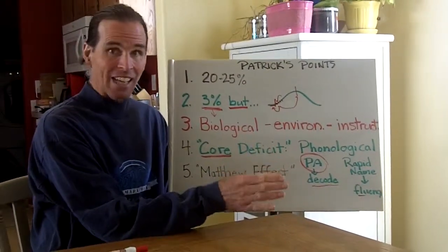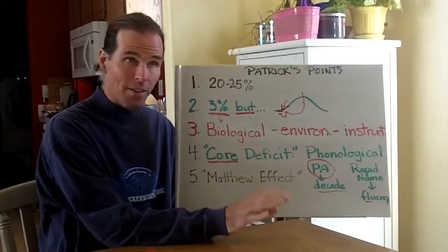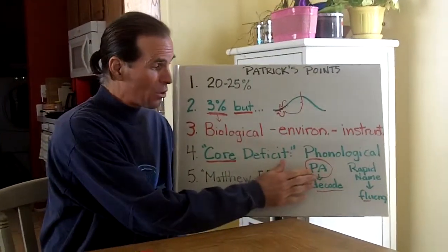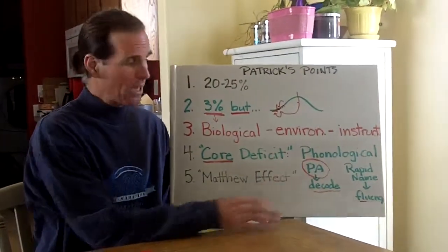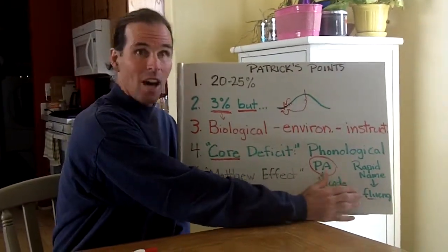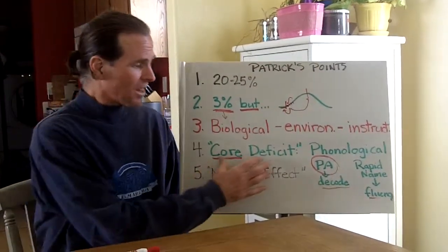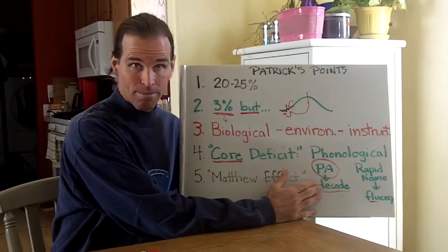Now, as you might guess, the kids who struggle the most and who are the toughest to respond to are referred to as double deficit kids. They have both issues with phonological processing and with rapid naming, both with learning to decode words and automatizing them. So that's another possibility. Now, the idea of the core deficit is that things start here.